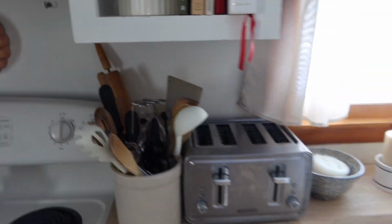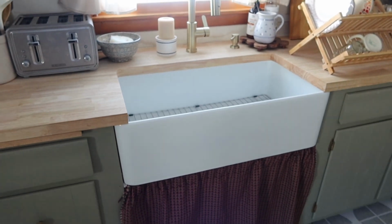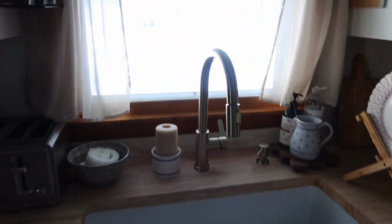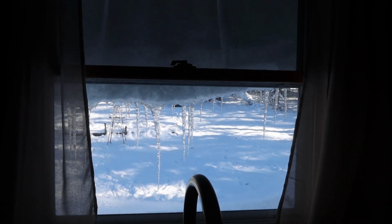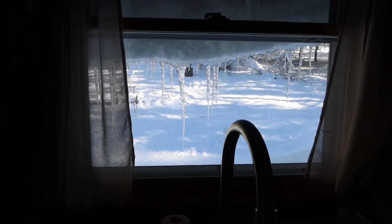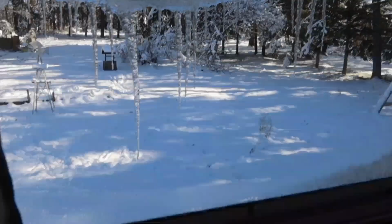So over here is the sink, and I love her. I love her so much. I've always wanted a farmhouse apron front sink. It's just everything to me. And the faucet, I love this too. My view is a little obstructed because we have metal roofing, so the snow is all coming down and it's just trapped there, but normally my view is really pretty. I love it. Our yard is gorgeous. I do not know what this is.